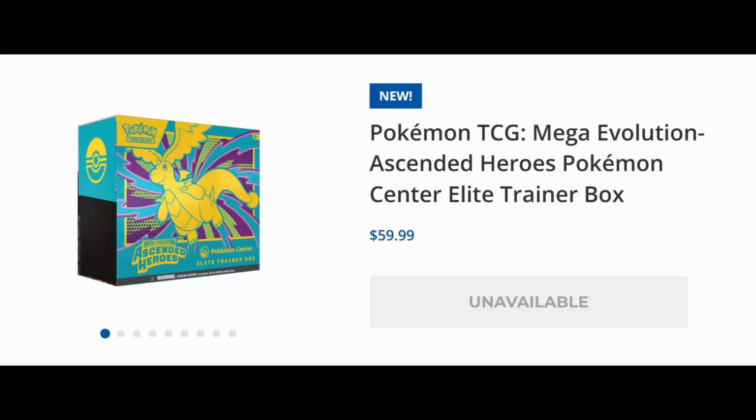Welcome back, everybody. Today I'm going to talk about some Pokemon GameStop scalping and Black Friday sales. But before I begin, I do want to congratulate all of you at the Pokemon Center for getting the Ascended Heroes ETB. This thing looks freaking fantastic. I cannot wait to put this on my shelf. This is going to be so freaking exciting. That box art is definitely going to be a keeper for my lifetime.